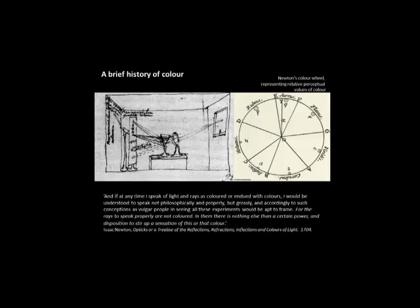As Newton observed, the rays, to speak, are not coloured. In them there is nothing else but a certain power and disposition to stir up a sensation of this or that colour. However, he wasn't the first to observe this. Subjective aspects of colour have been recognised as far back as ancient Greece by Democritus, who considered that sensations, including colour, were states of the human body caused by the influx of atoms. He was followed in this by both Galileo, who considered colours as residing only in consciousness, and John Locke, who considered colour as a sensation produced in humans by the primary qualities of objects, based on the definition of hierarchical qualities by the physicist Boyle.